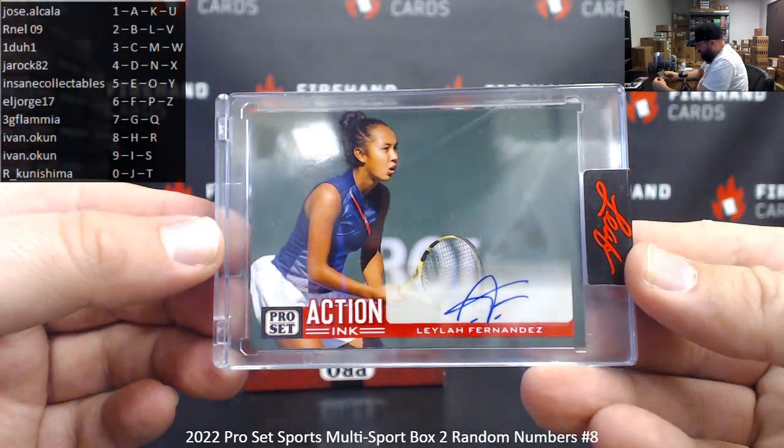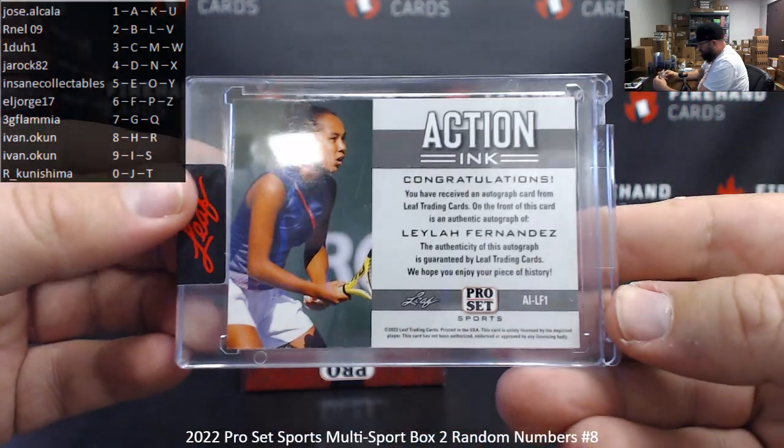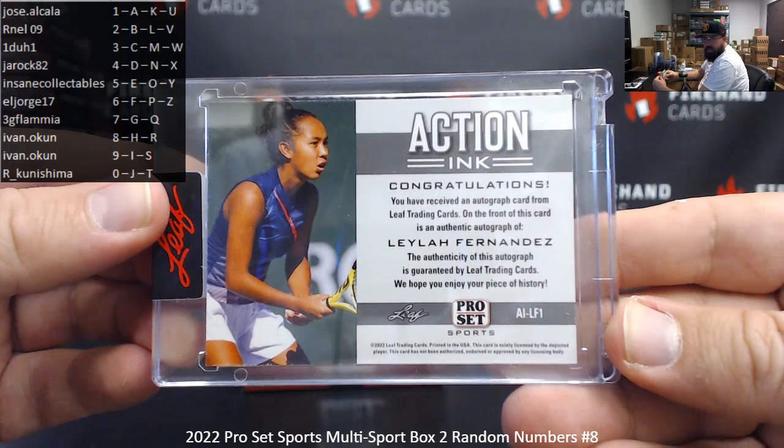Layla Fernandez, Action Inc. All right, this one goes with the letter. Since that one's not numbered, that was the letter F, spot 6, El Jorge.